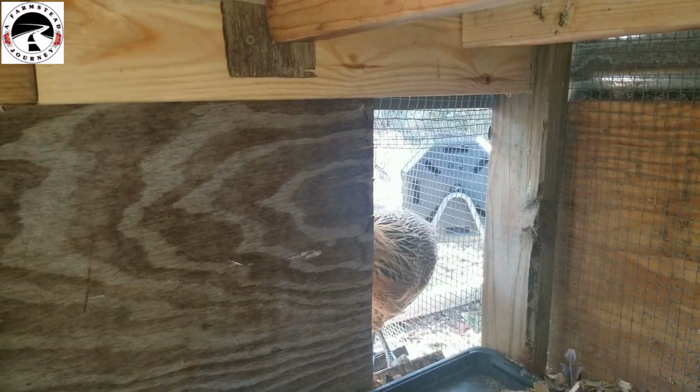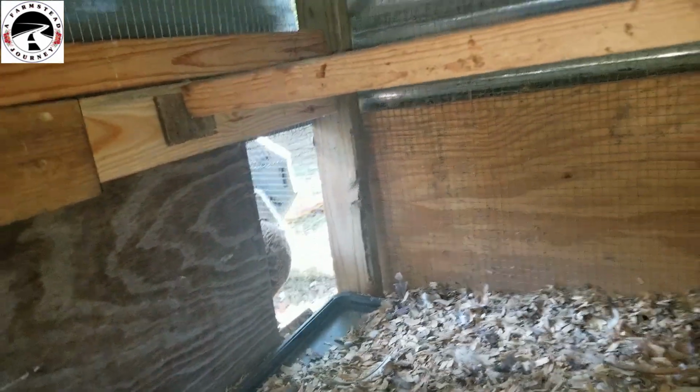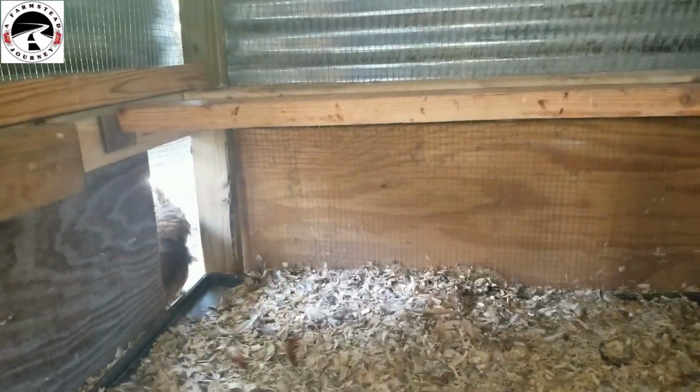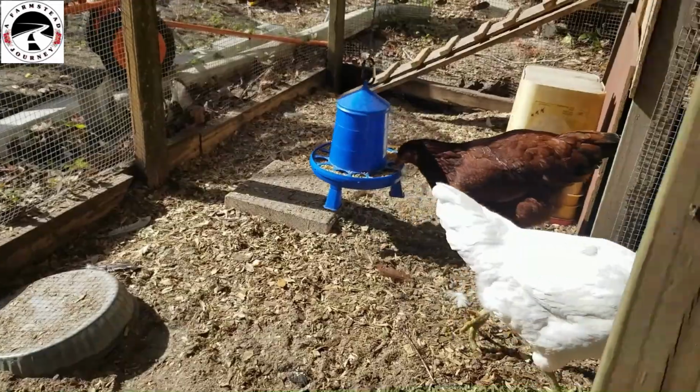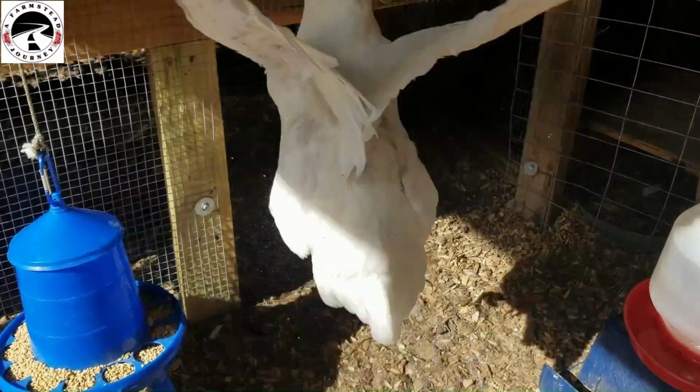However, it's not just about having some room to stretch their wings. Chickens thrive in environments where they have ample space to move around. So, how much space do your feathered friends really need? In the coop, each chicken should ideally have around 2 to 4 square feet of space. This allows them to comfortably perch, nest, and roost without feeling cramped.